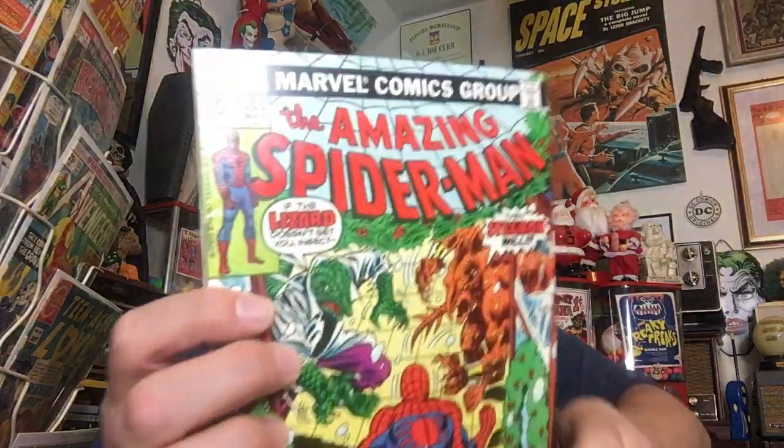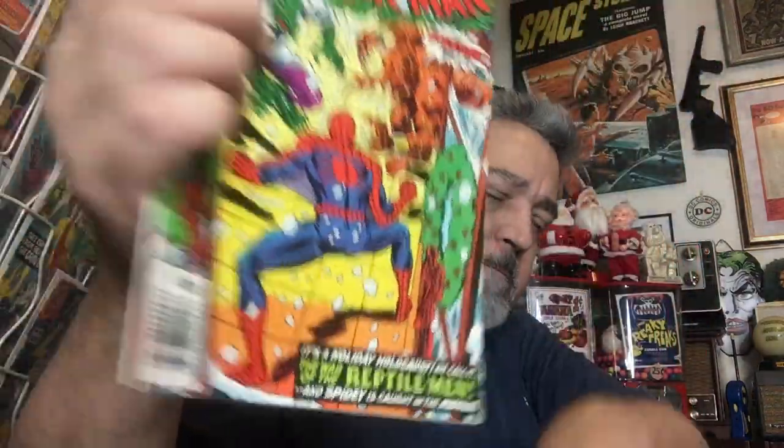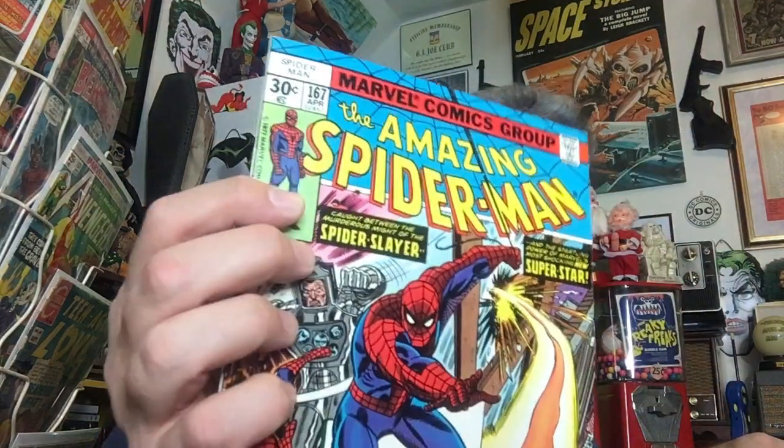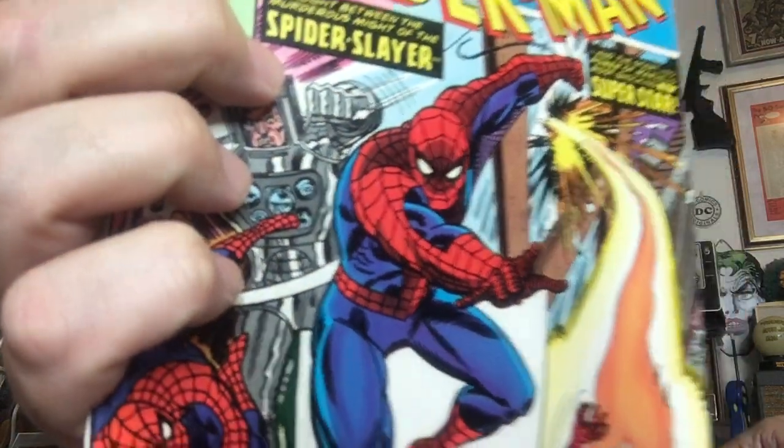Oh, a Christmas issue. I'm not going to pull it and put it with the Christmas issues. Maybe I should. 167. I like the shading on his face there. That's good. Reminds me of a few of the early Steve Ditko issues. I like when they add the shading. 168.